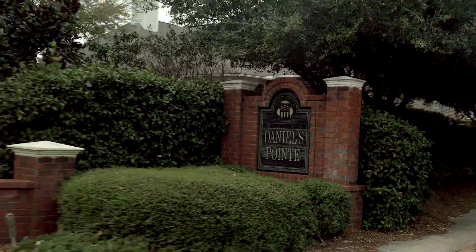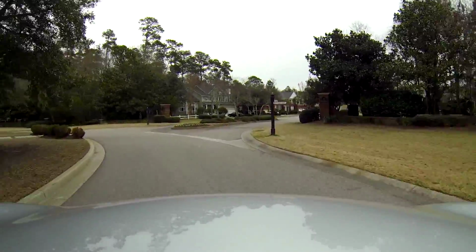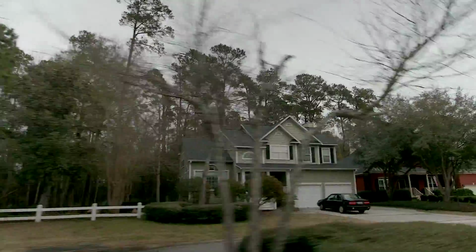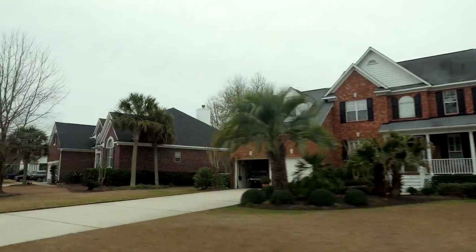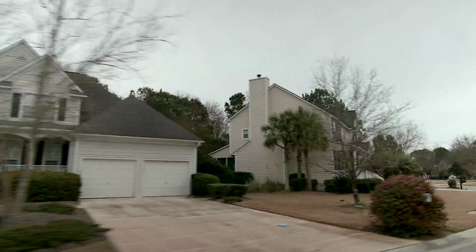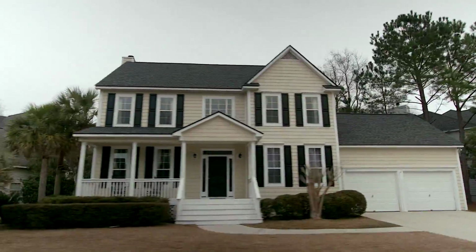All right, so coming out of Daniels Point, we're going to go over to the Hamptons, not in New York, but the Hamptons in Mount Pleasant, South Carolina, in Brickyard Plantation. And these houses range in the high 4s, size of the homes. And again, in these subsections, there's not a great deal of variation in the style of house. I mean, these look very similar, probably to ones that we showed at the front of this video as we came into the beginning of the neighborhood. They're just a little bit bigger, and there is a little bit more space between the lots.